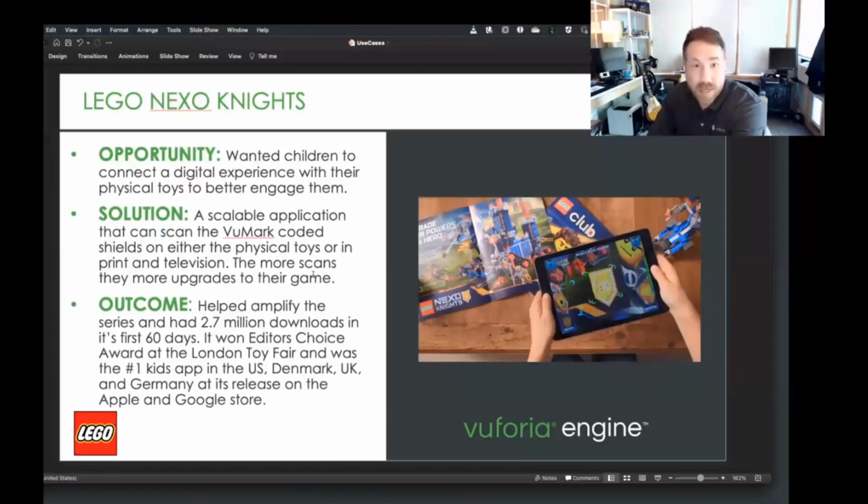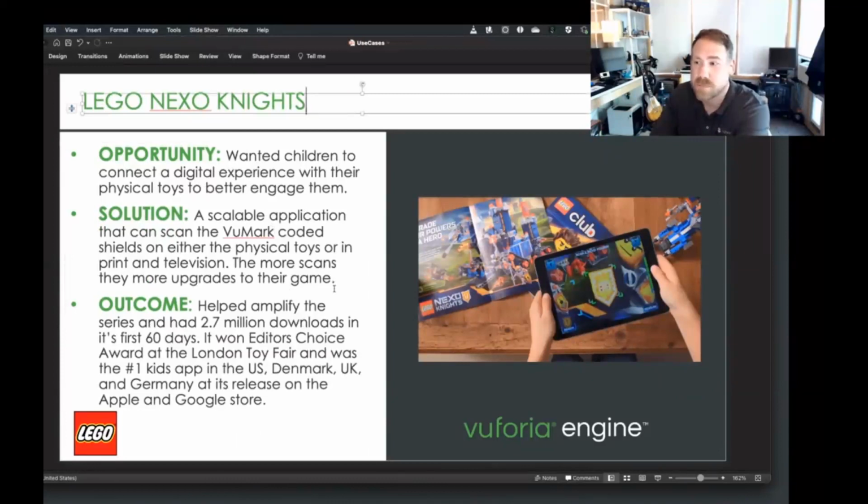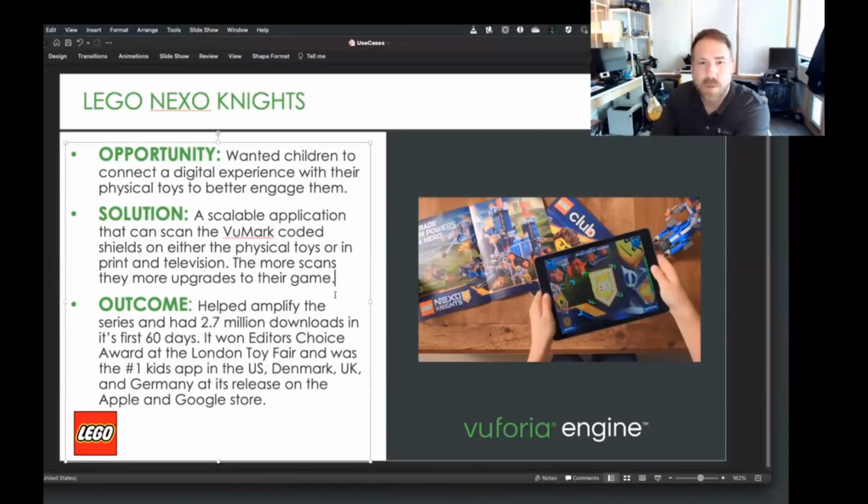There's the Lego Nexo Knights. This is really cool. You know, children engagement can be difficult, and using Engine, they've made it a game. Right? They took their current advertising series and they made it interactive, and it was a huge hit for them. And they're one of our bigger customers. They're always looking at how they can leverage Engine. They've got some cool stuff coming out now. It's almost like a video solution, but check out what Lego's doing with some of their AR.